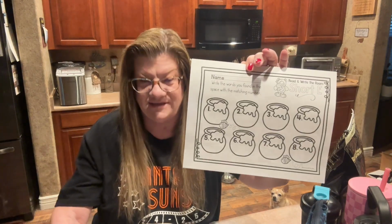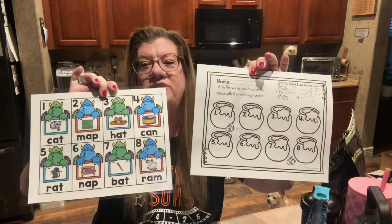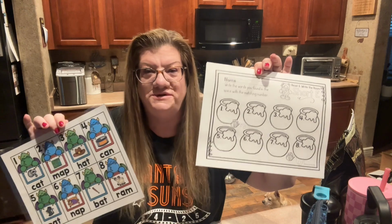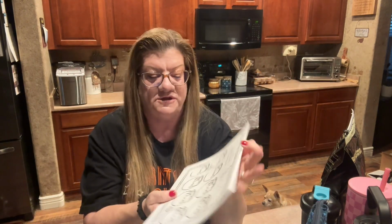So this isn't short A, but if it was, then they would match, they would just copy the words, match the pictures, say them. You can roll dice to see what number. I mean, there are lots of different ways you could get the job done, but actually couldn't roll dice because there's 8. You could roll 2 dice. Anyway, what else?